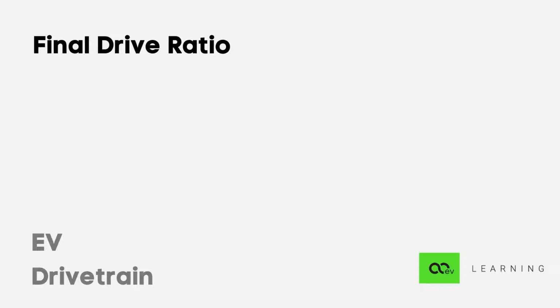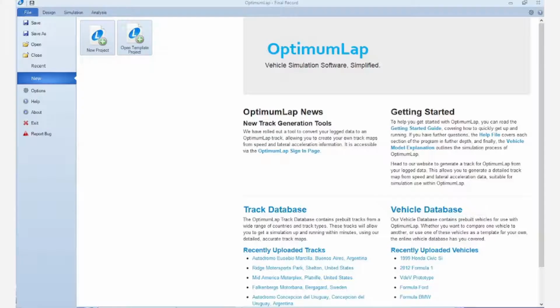We can pick up a simple lap time simulator like Optimum Lap, a software from OptimumG. Here you can create tracks, car models, and simulate them to take a lap around circuits which you have built or have imported. The major objective of this exercise is to do the sensitivity analysis of the FDR on the vehicle performance and thus optimizing for the fastest lap times.